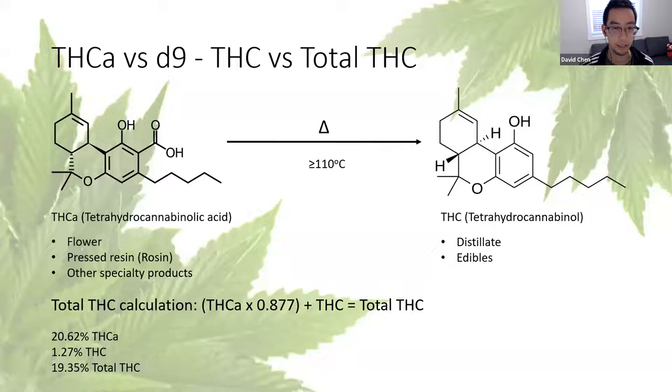And then there's also the not well understood, it's more legality than anything, total THC. What is total THC? You buy Blue Dream at the store, you buy your cookies or whatever, and it says total THC 30%. What does that mean? Total THC is a calculation. It's not like a scientific meaning of anything, but total THC is the theoretical amount of THC that you would get if you heated up and decarboxylated all of the THCA.